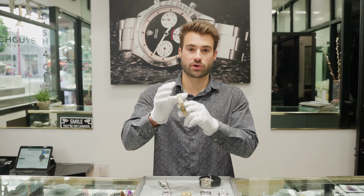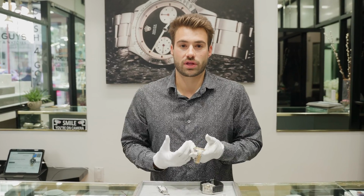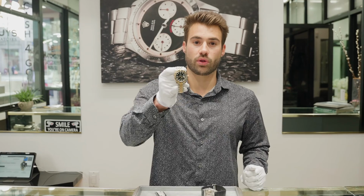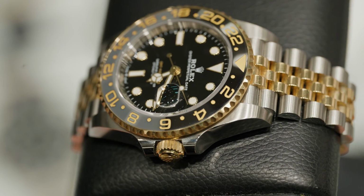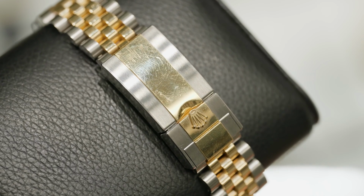Some people would just prefer to have the watch polished so that it's retail ready, so that it looks new to them when they purchase a pre-owned watch. Now let's get into each one. So first, we have the Rolex GMT new release 126713 GRNR. But on the back, he gashed it up pretty hard.